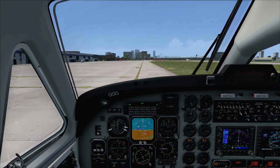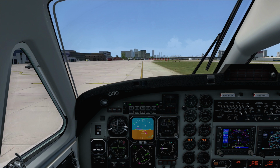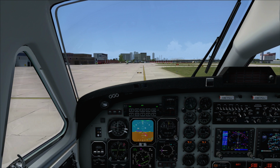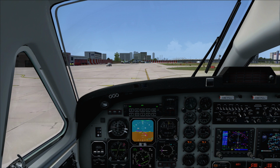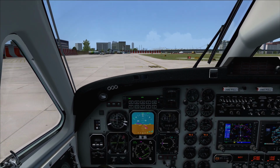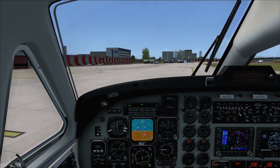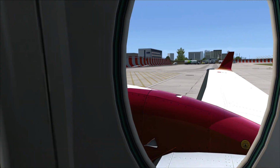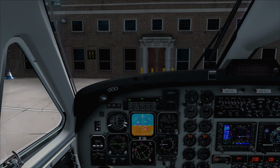Well, we're looking for gate 11. As I said, not seen the charts for this airport ever before. However, it's a pretty small airport, so it should be pretty easy to find. This is gate 7. And gate 8. So, yep, we're in the right direction. And here's gate 11. Mind the crazy van driver. And this will do nicely.